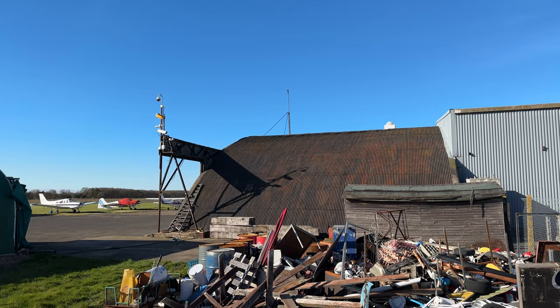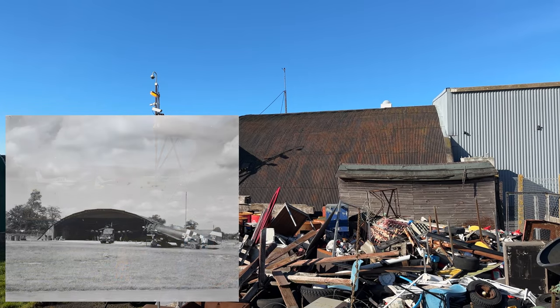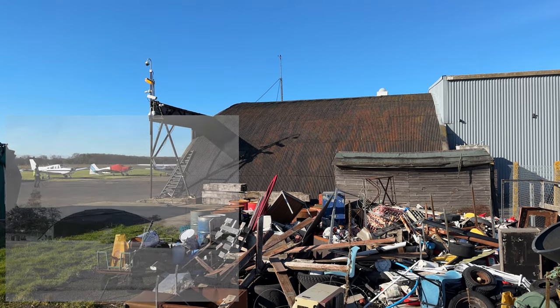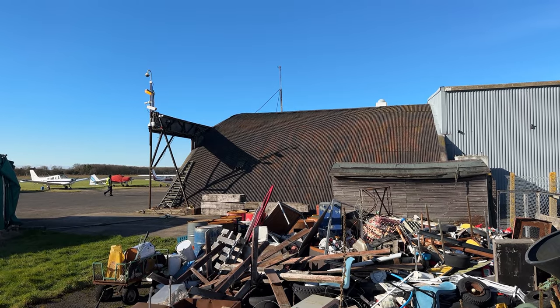Blister hangars used to be dotted all around this airfield. Very simple one aircraft hangars scattered around the perimeter so you could scatter your aircraft around the airfield. Somebody bombed it, they wouldn't get too many of the planes. There'd only be one in each hangar.